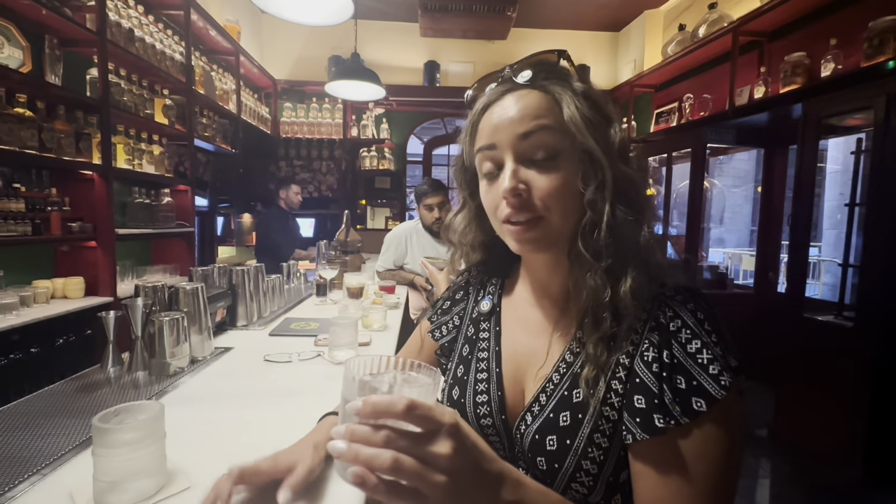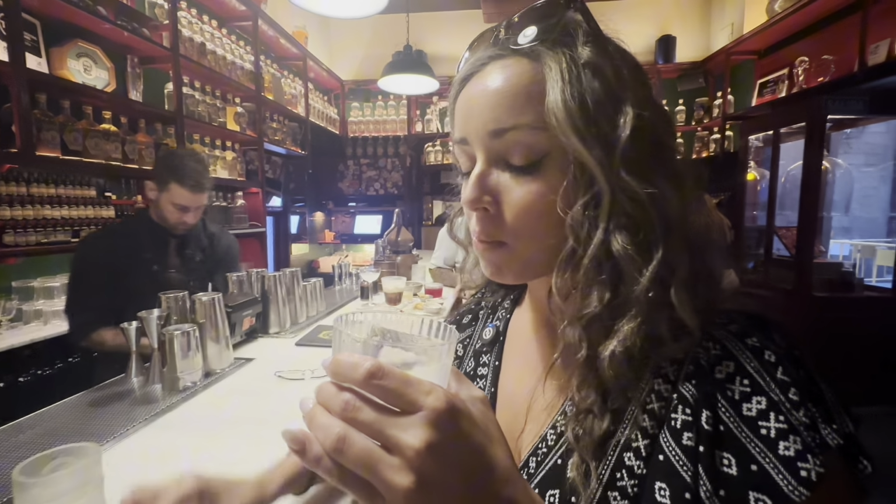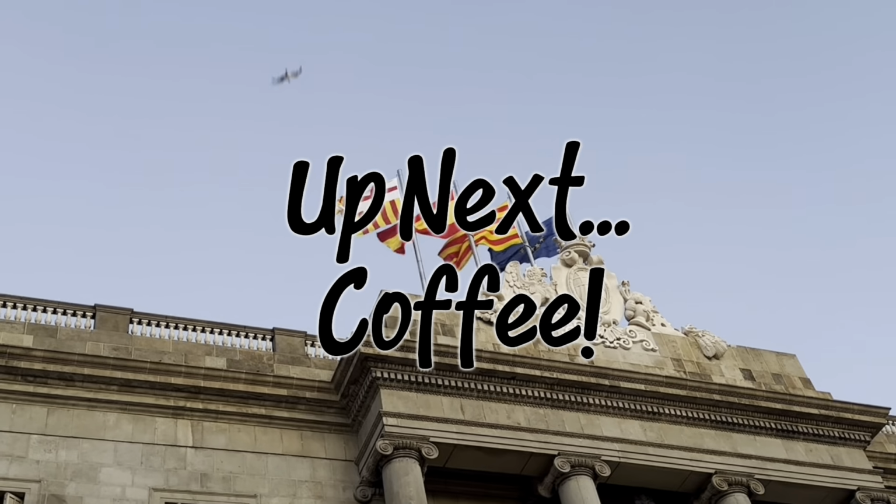You smell the truffle when you take a sip. And the cheese is so savory. I don't even know how to describe it. I got the Caribbean Love, a little tiny piece of chocolate, and then the drink, and he told me to bite the chocolate first. Well balanced, so good.